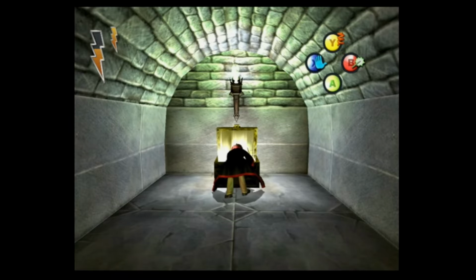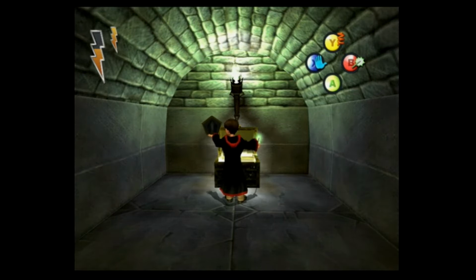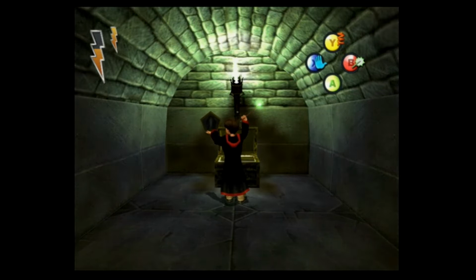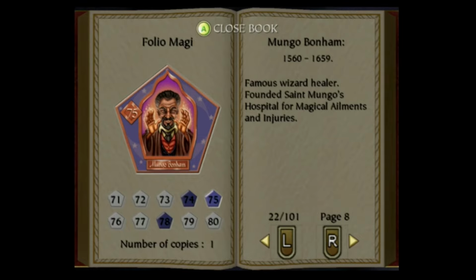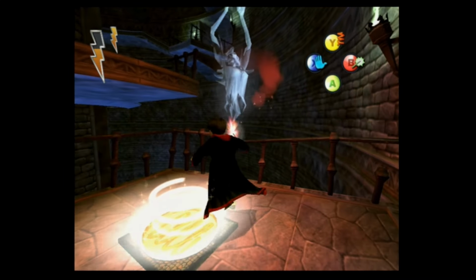I do like how the game rewards exploration. There is a vast selection of collectible wizard cards that you can find everywhere in chests. These cards increase your health and provide fun lore details to read. This game may target kids, but it's not easy, and getting the health boost from collecting cards is worth the effort. It's a nice incentive to check every nook and cranny.